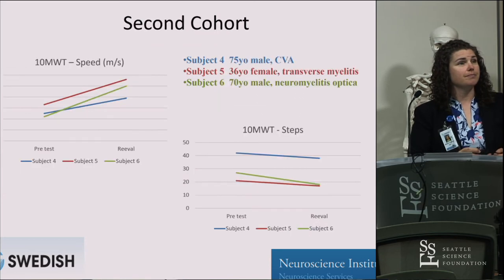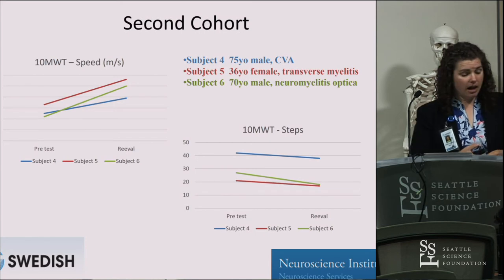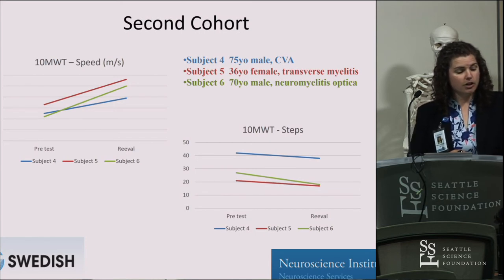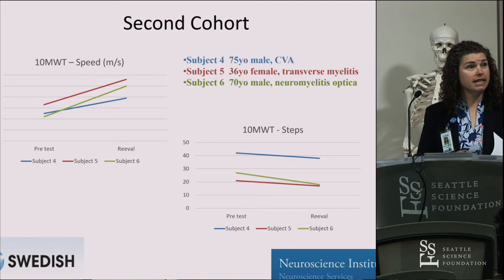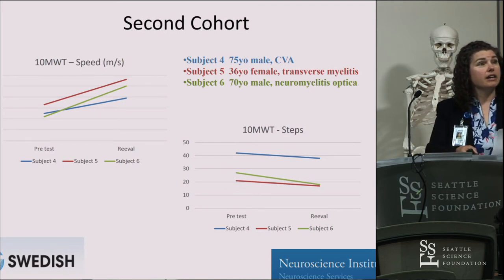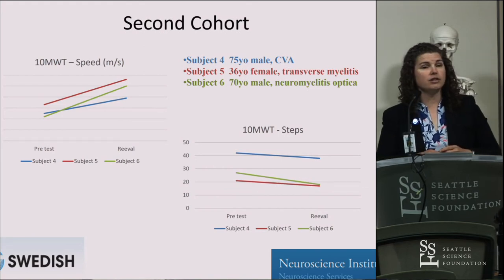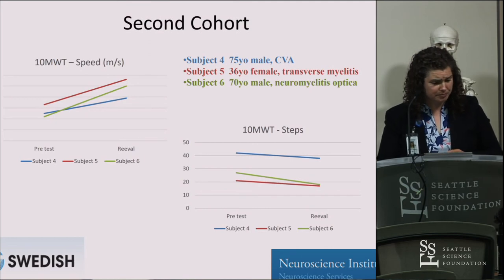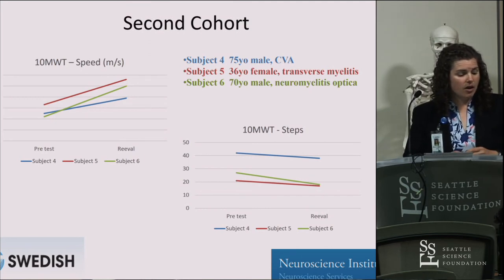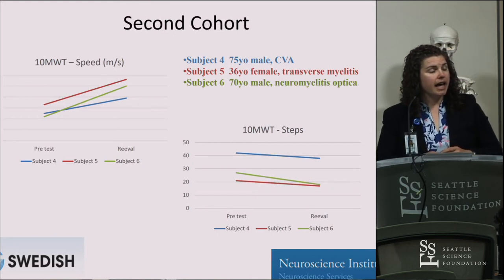objective measure for her. So our second cohort, which we just finished, consisted of subject four, a 75-year-old man who had a stroke in 2014. Subject five was a 36-year-old woman with a diagnosis of transverse myelitis in 2013 and a T4 sensory level. And subject six has neuromyelitis optica diagnosed in 2006, and is a 70-year-old male.